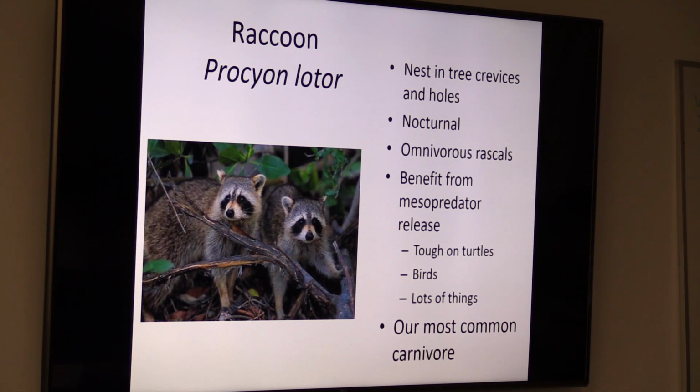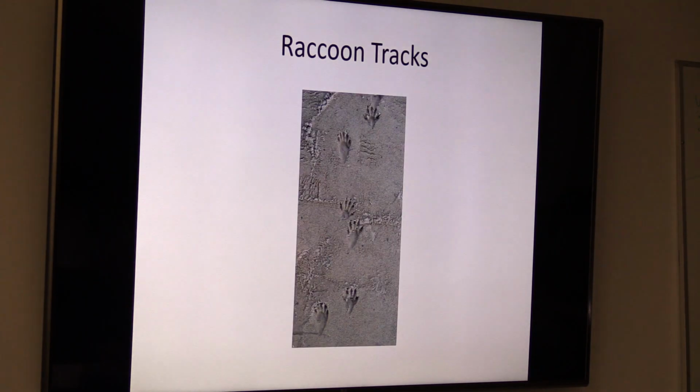And that's what's happening in Indiana. We've extirpated our wolves. Wolves should be here. And now you get other smaller predators that are doing much better, like coyotes. Right? Raccoons are tough on turtles. They'll eat turtle eggs, tons of them. Birds, lots of other things. All right? Our most common carnivore, and we all have stories about cute little baby raccoons, very large, destructive adult raccoons. And they're still cute.